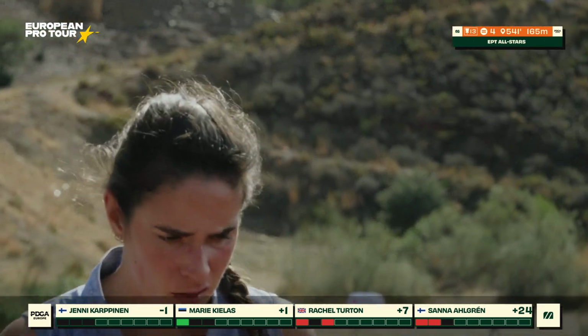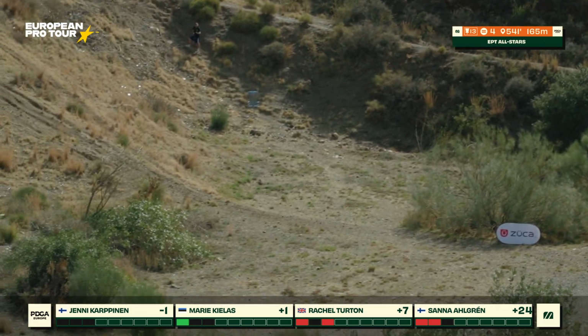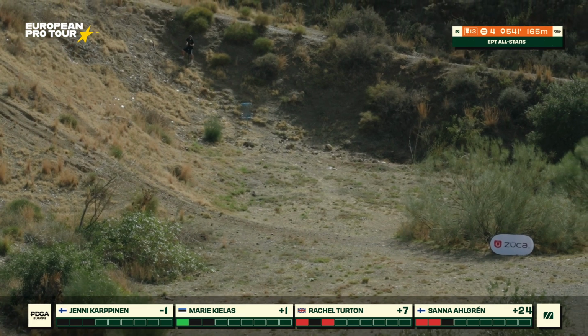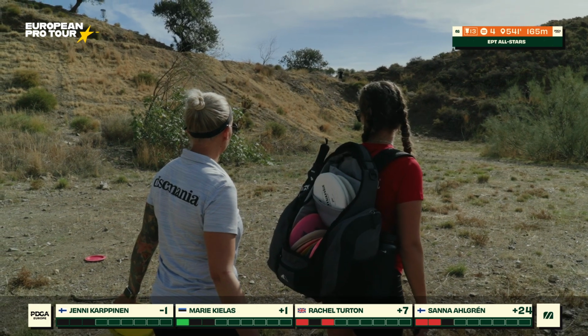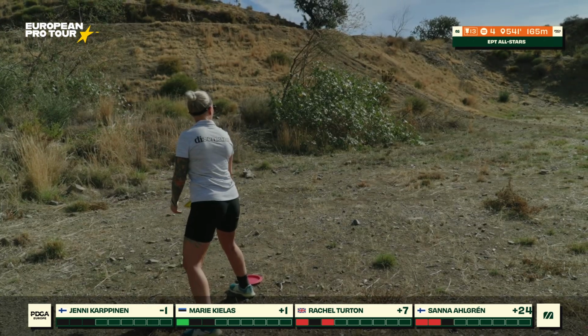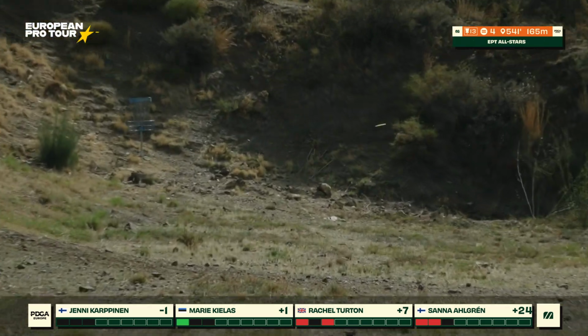Rachel, I think, looking to rip this one, and even with a good drive, she turns her back before it's complete. And look at that line. A great flex down the middle. Good percentage of the flight on turn, reliable fade at the end. That's the type of progress that you want to make off that tee shot.